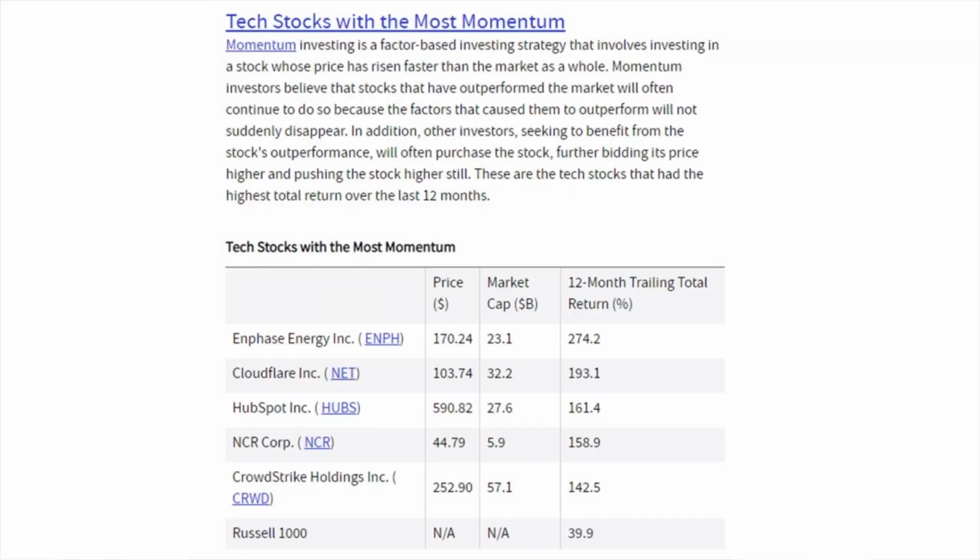And our third stock on the list is the tech stock with the most momentum going forward into July. So momentum investing is a factor-based investing strategy that involves investing in a stock whose price has risen faster than the market as a whole. Momentum investors believe that stocks that have outperformed the market will often continue to do so because the factors that cause them to outperform will not suddenly disappear. In addition, other investors seeking to benefit from the stock's outperformance will often purchase the stock, further bidding its price higher and pushing the stock higher still. These are the tech stocks that had the highest total return over the last 12 months.